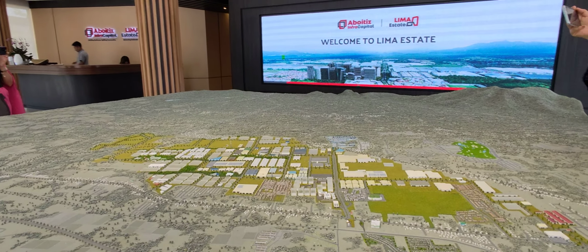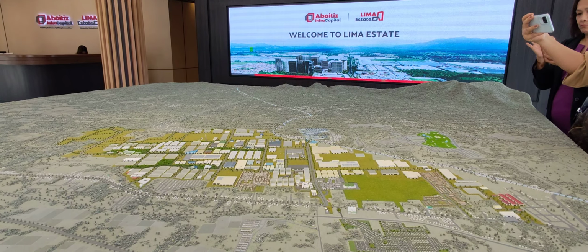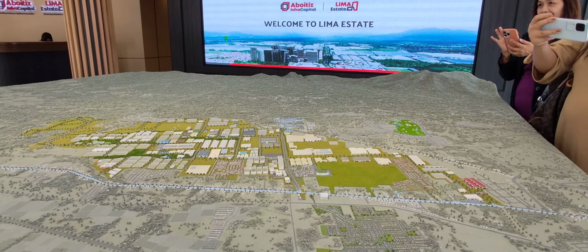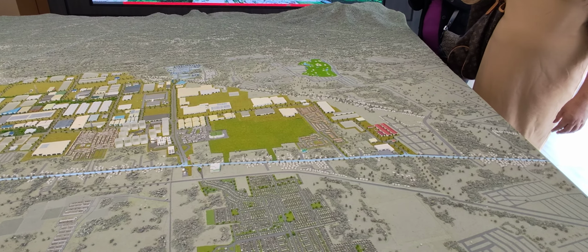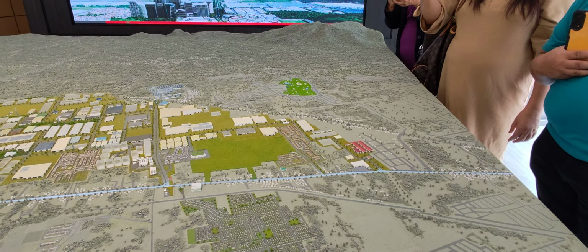The TR4. We also have the Santo Tomas Alaminos Road. Also the JP Road. So in terms of location, we are really strategically located along various key major roads of South Luzon.